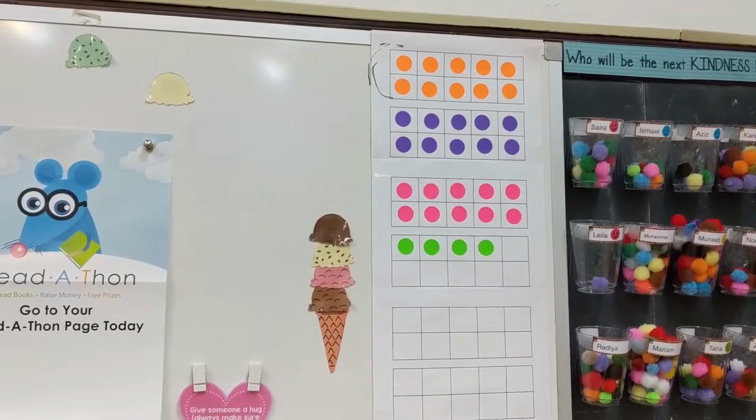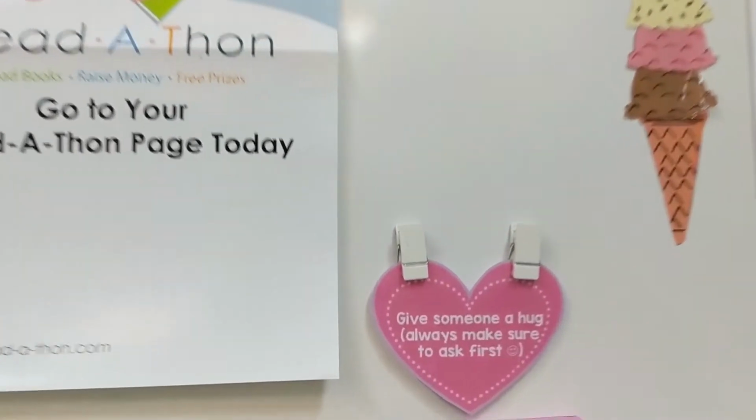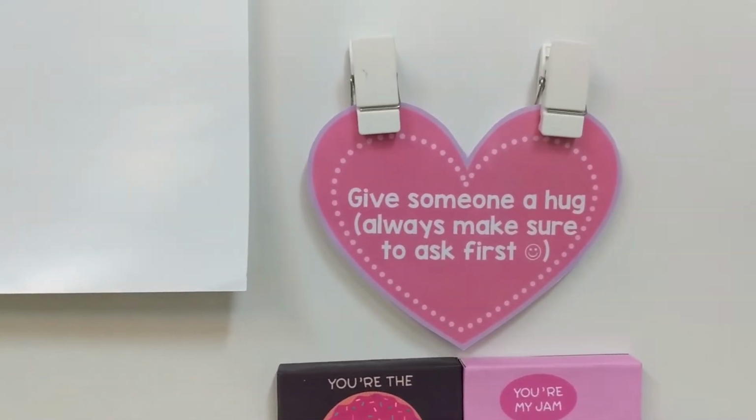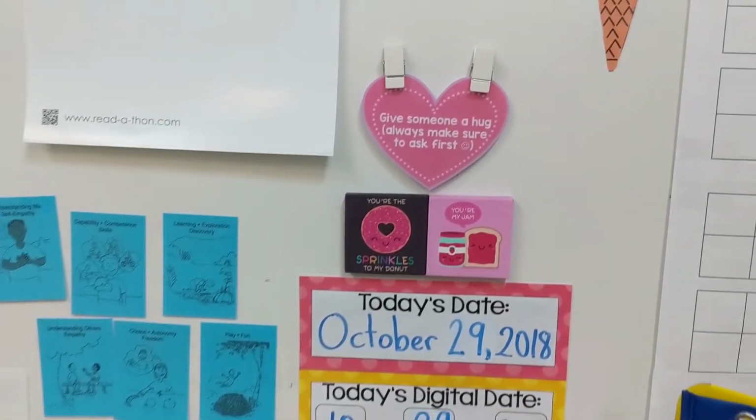Today we ran out of time. We did not get a chance to add to our tens frame. We did not get a chance to talk about our kindness act for the day: give someone a hug, always make sure to ask first. So we'll go ahead and do that tomorrow.